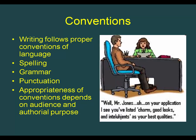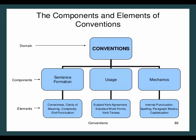And then we have conventions, as you know, which is the spelling, grammar, punctuation, and the mechanics with which we write. These are some of the ones that we learned in our English classes in elementary and middle school in particular. So the components of conventions can be broken down according to sentence formation, usage, and mechanics. And some of us are stronger than others in these areas, but I think particular attention to these allows for the reader to focus on the meaning and not necessarily on the mechanics. So the mechanics are there to allow you to focus on the meaning.